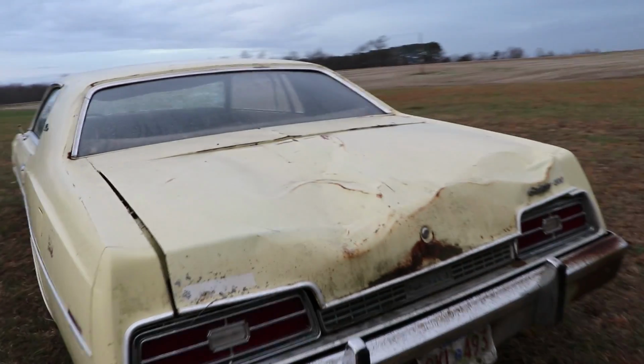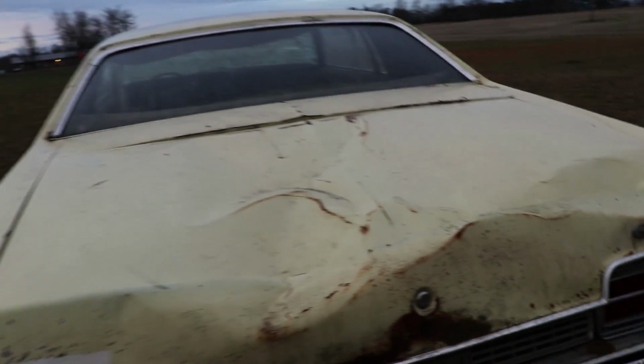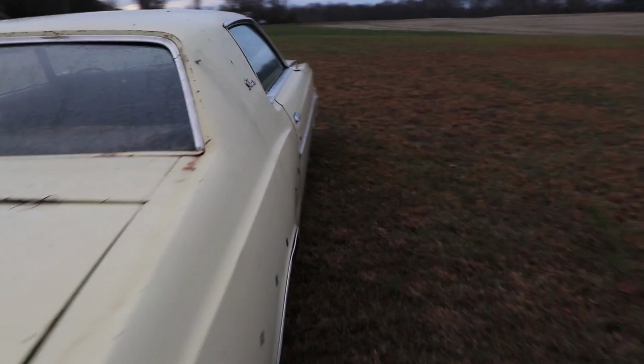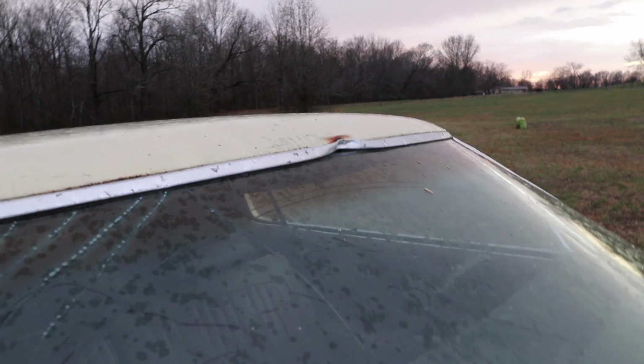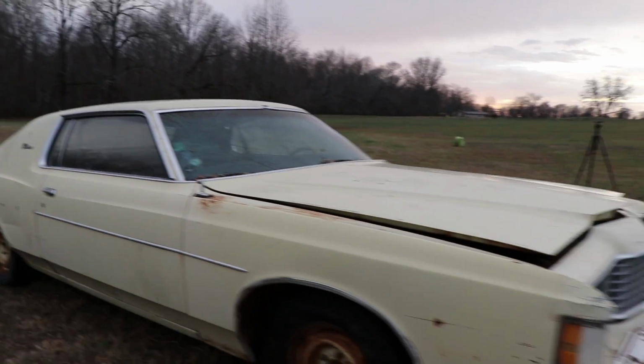You can see here's some of the tornado damage where I think that's where the barn actually fell on it. Thankfully, it didn't bust the back glass, but it did mess up the windshield. You can see something was laying across the front windshield, and it actually buckled that piece of trim right there. So whatever it was, it came down pretty hard.